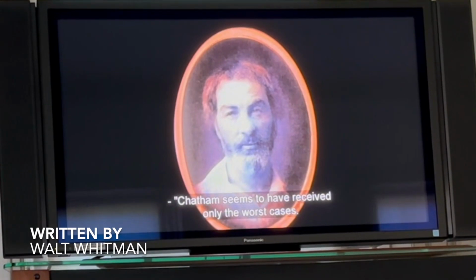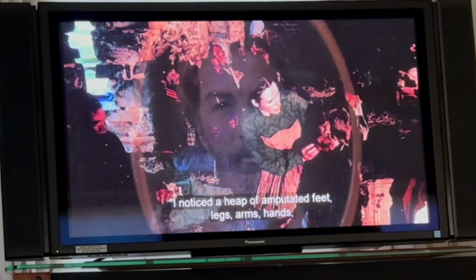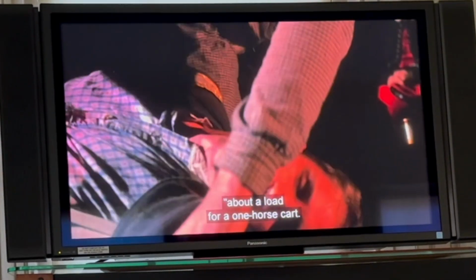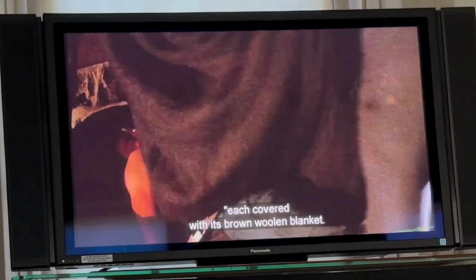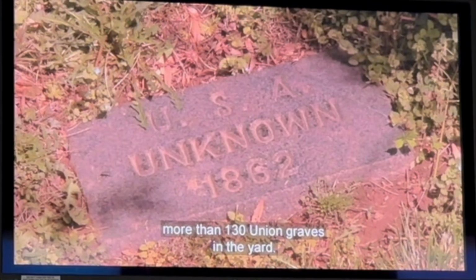Chatham seems to have received only the worst cases. Outdoors, at the foot of a tree, within 10 yards of the front of the house, I notice a heap of amputated feet, legs, arms, hands, about a load for a one-horse cart. Several dead bodies lie near, each covered with its brown woolen blanket. More than 130 Union graves in the yard.